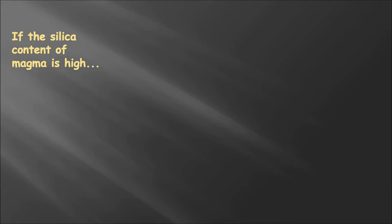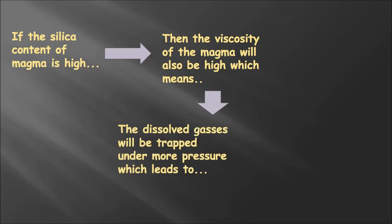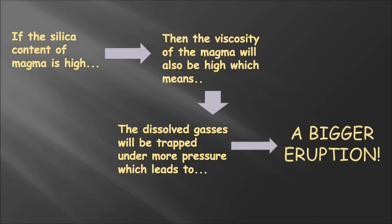If you have a higher silica content, that means the magma is a higher viscosity. High silica, high viscosity. If you have a high viscosity, the gases cannot escape. They'll be trapped, which means you have more pressure. Okay, if we have more pressure, think about pressure in like a soda bottle. If we add air into something, we increase the pressure. What's eventually going to happen? We get a bigger eruption.